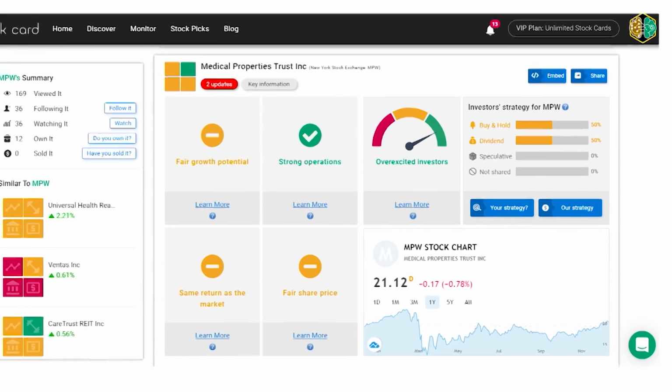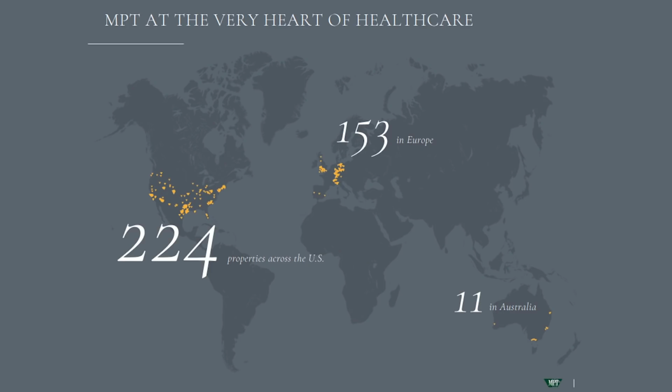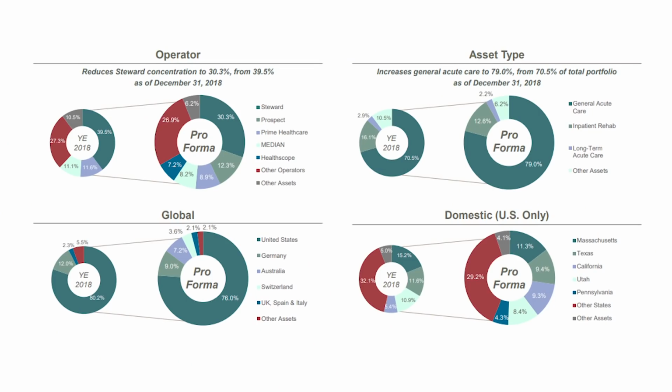Medical Properties Trust, ticker MPW, is one of my favorite REIT stocks right now, and in fact, one that I highlighted recently in a Best Dividend Stocks video. MPW owns more than 390 hospitals, long-term care facilities, and other medical assets in 9 countries. At $17 billion in assets, it's the second largest owner of hospital beds in the United States, with 67% of its revenue from the States, 26% from Europe, and another 5% from Australia. And this is a very well diversified portfolio of assets.